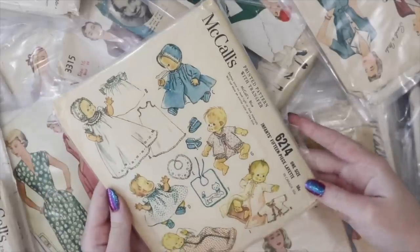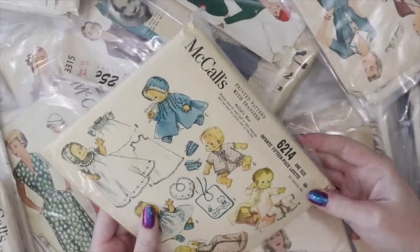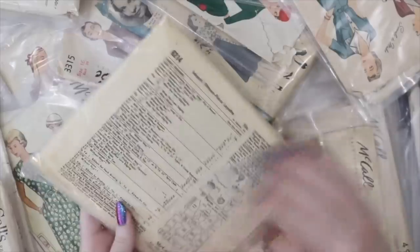Here we have another kids pattern. This one feels thick in terms of the envelope, and again, it's supposed to come with a transfer.